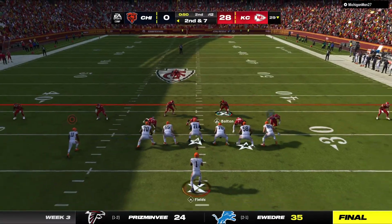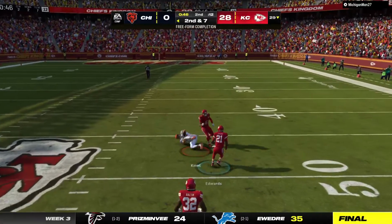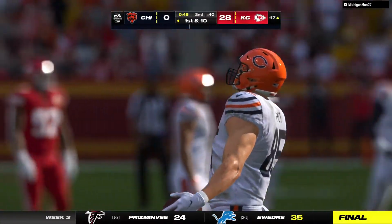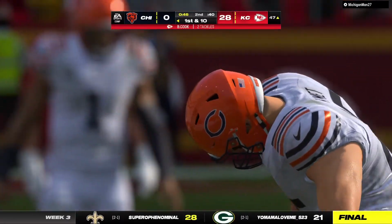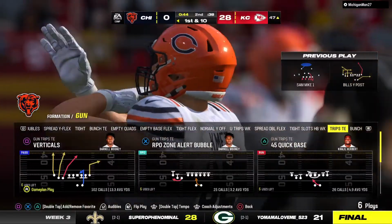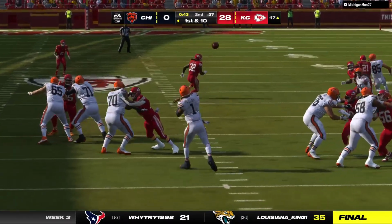Now it's Fields. He'll get that complete to his tight end, Cole Kmet. And he'll be taken down, but not before they work it across midfield. That one covers 24 yards. It's a first down. And I don't think there's any question that this offense is going to need to hit on a few more plays like this.